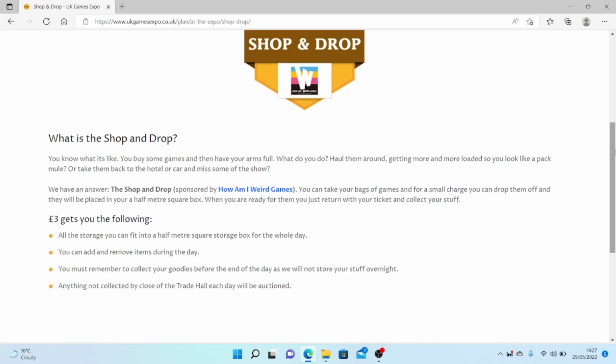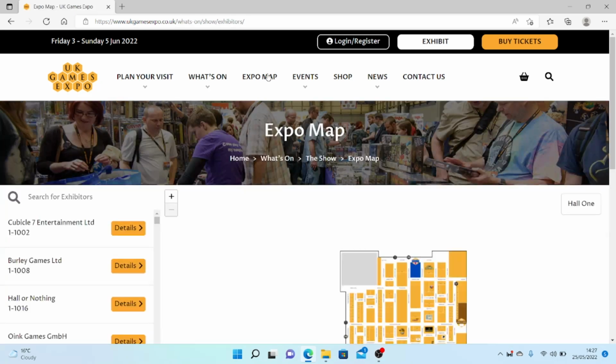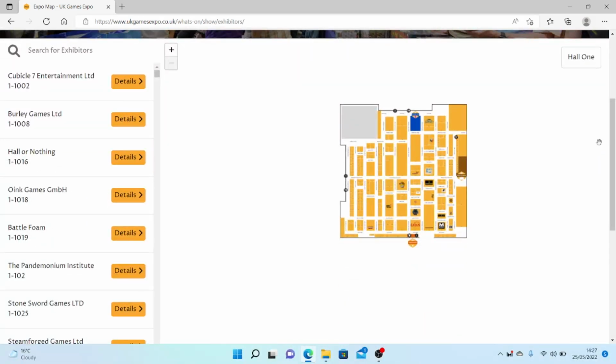Now, I want to start talking about shopping in a really important and critical way. And what I'm going to do is I'm going to have a quick look at the Expo map. Now, on the Expo map, you've got a few options. So you start in Hall 1, which is only really tiny, as you can see on my screen. Like, my hand covers it. Hall 1 is massive. Yeah. But I'm actually going to start and have a quick look in Hall 2. We have a sneak peek of Hall 2.